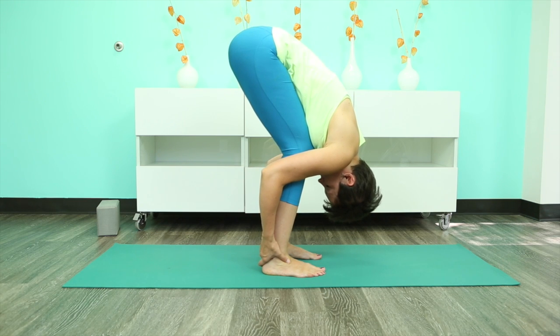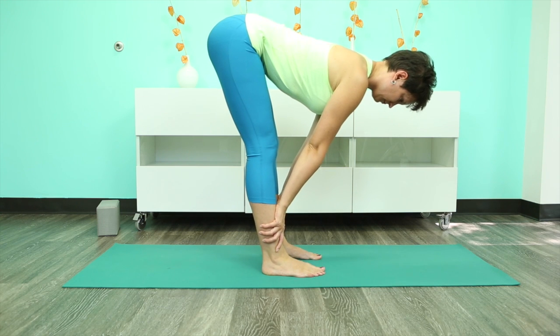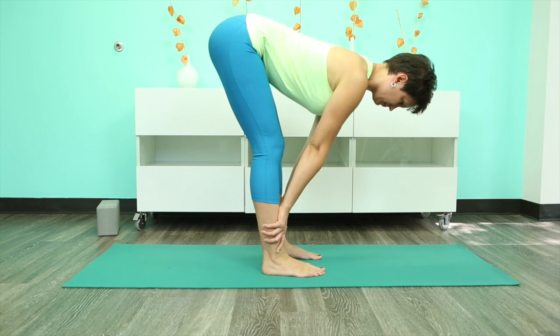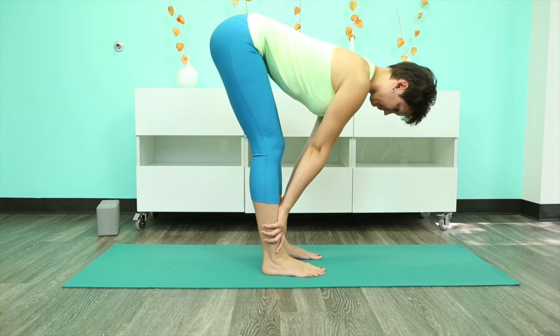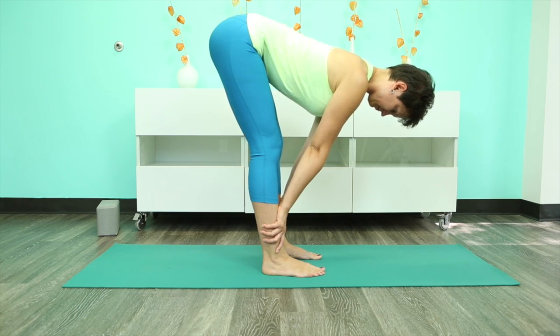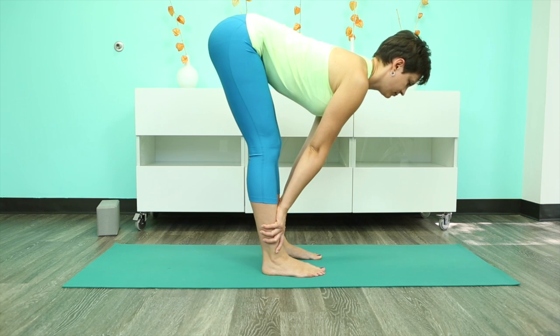With the inhalation, go ahead and flatten the back again. Keep your legs almost straight, just a little bit of a bend in the knees. Keep your hands on your shins or your knees wherever they land comfortably. Stay here. Next time when you inhale, slowly lift the chin up. And as you exhale, slowly tuck the chin in.